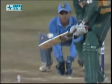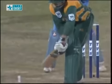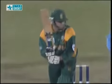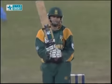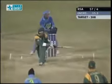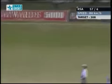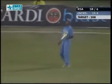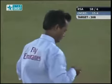Here we go. He's standing around off stump. Then he moves away. Oh, yes. It's a big inside edge. Very, very big inside edge. And look at the expression. He's ready to go. The batsman's ready to go. You can make out sometimes from the expression. He was looking like he wanted to go. I'm afraid this is very poor.